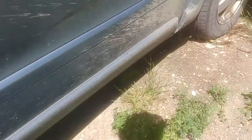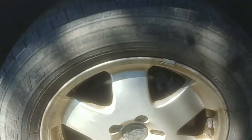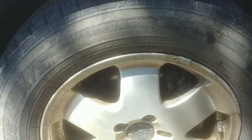Let's get the camera into the spot. Yep, this is wet, and the rim as well, and the brakes. Let's put a camera underneath so you can have a better look. Yep, everything's wet over here all the way to the back. Let's look from the back, and as you can see, same situation. Well, let's take the passenger front wheel off and jack it up, so we'll have a better view and a better idea of how far this issue goes.